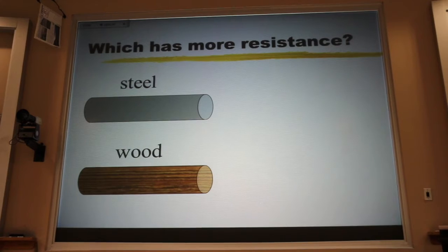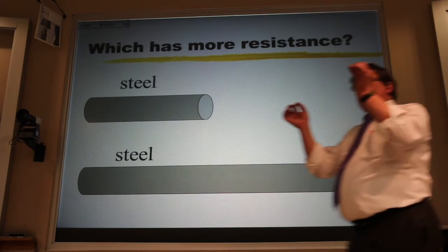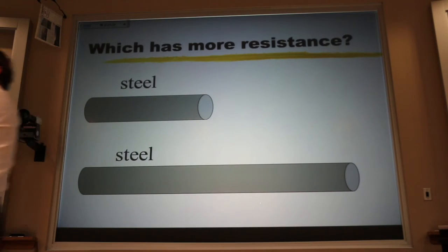Now, which of those has more resistance, the steel or the wood? Wood, good. What if they're both steel but one's twice as long? Doesn't matter. The longer one or the shorter one? The longer one. If you don't believe that, take 2 straws that you get down at the sweet shop. And you blow through the straw, it's hard to blow through. There's resistance. If you take those 2 straws and put them end to end, it's even harder to get the air through. Because it's got to go through both straws.